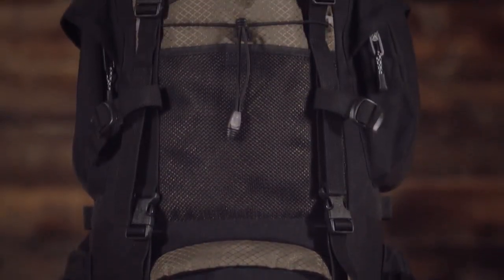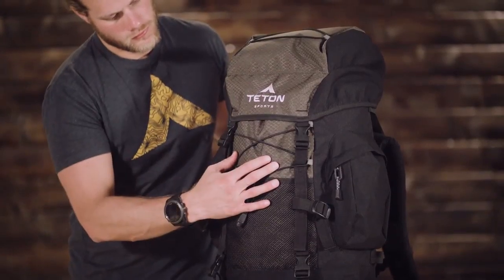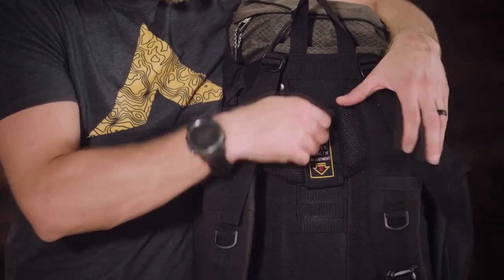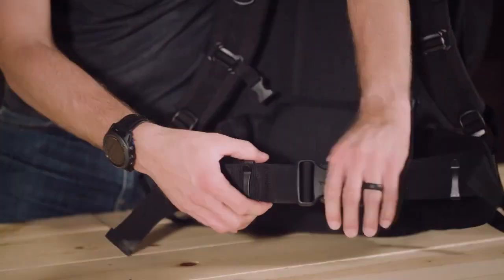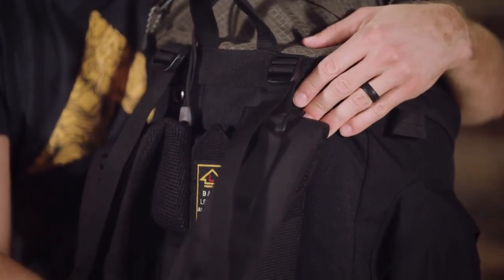It's a great pack for light backpacking trips that last 2 to 4 days. Its shell is made from 600D diamond ripstop and 600D Oxford canvas that will hold up to years of rugged use. It has a fully adjustable fit in the torso and waist belt. The shoulder straps have upper load adjustment for balance once you're all packed.